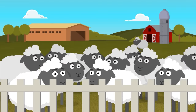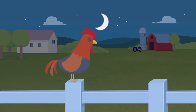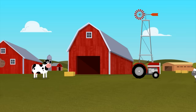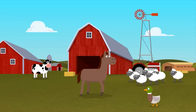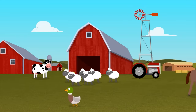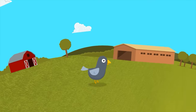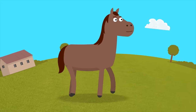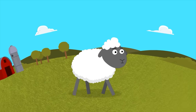The sheep on the farm go baa baa. The cow on the farm goes moo. And the rooster wakes everyone up saying cock-a-doodle-doo. On the farm, these are the animal sounds. And the ducks quack-quack, the chickens cluck-cluck, the birds chirp-chirp while the farmer's at work, the pigs oink-oink, the horses neigh-neigh, the mice squeak-squeak, and the sheep baa-baa.